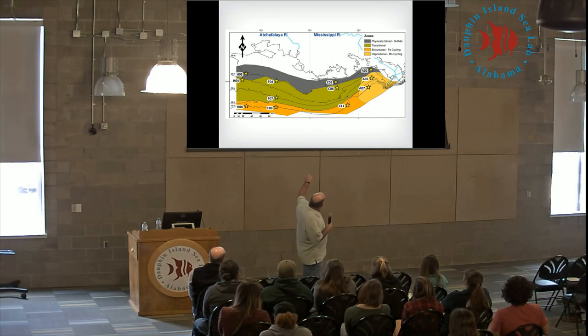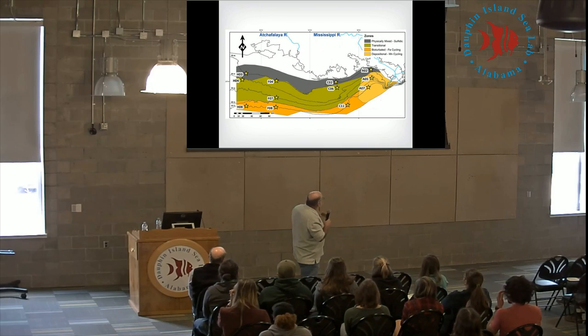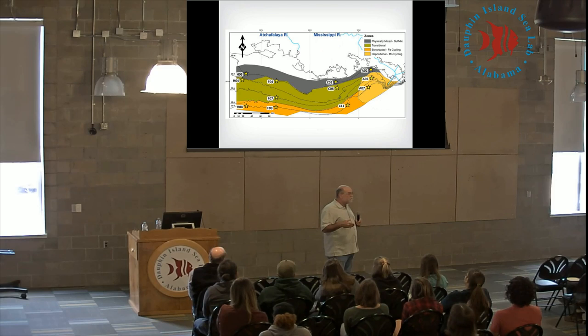The middle part is the transition of sorts from the inshore to the offshore. So we think that these follow more the inshore to offshore distribution than east to west, as far as the geochemical parameters go on the shelf.